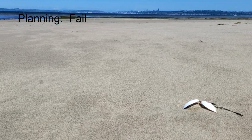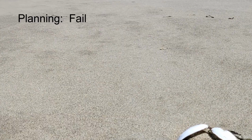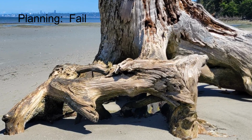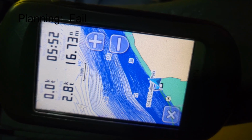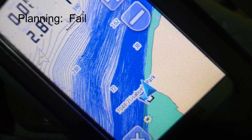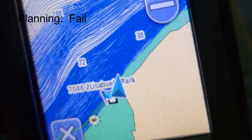A large part of my failure to complete this event was due to poor planning. I had expected to get a big lift from the tides, and it never materialized. As a result of that, I had planned to stay at Lisabuela, which was too short for the first evening. I should have rowed further to make the second day shorter.